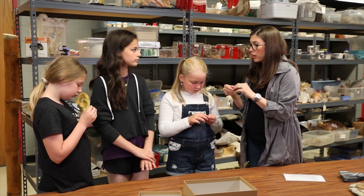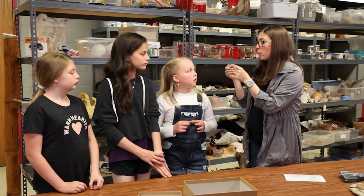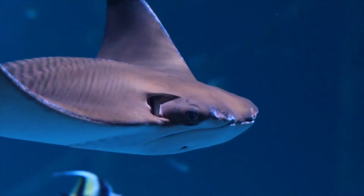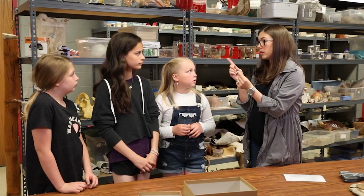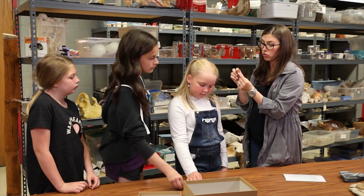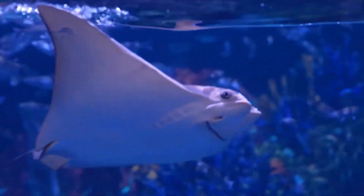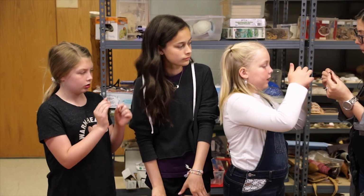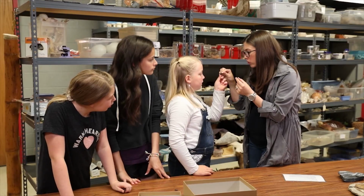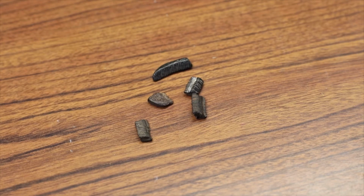Now, one really cool thing is all rays have teeth that are similar in shape, but a small distinction that scientists can make is that sometimes these teeth are angled a little bit differently. So we know this is a cownose ray because its teeth are straight up and down, the ridges. Now on some other rays, their teeth might be angled to one side or the other. Yeah, these are sideways kind of. Those are still a little bit more straight up and down. Some of the other ones will be angled almost like this, to the side. And that's how we can tell the difference.